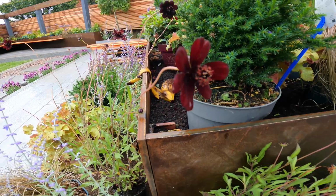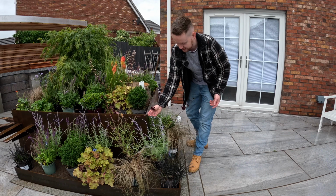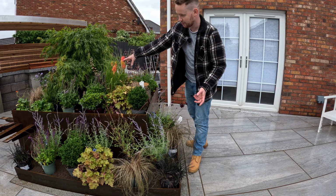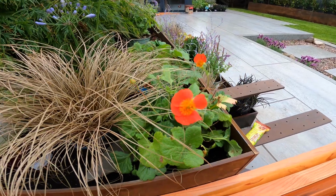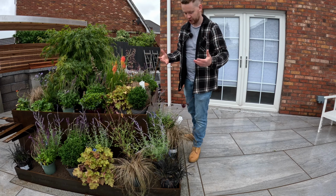Some more interesting pieces then, like these chocolate cosmos. Again, that all ties in with that Corten. It goes really well then with things like the Hofna that we've mentioned previously. Again, the Salvia nemosa in there. There's some geums there in the corner. That's Geum 'Totally Tangerine'. They're going over now. They'll go over for the season, but for next year, that covers you for your spring planting.